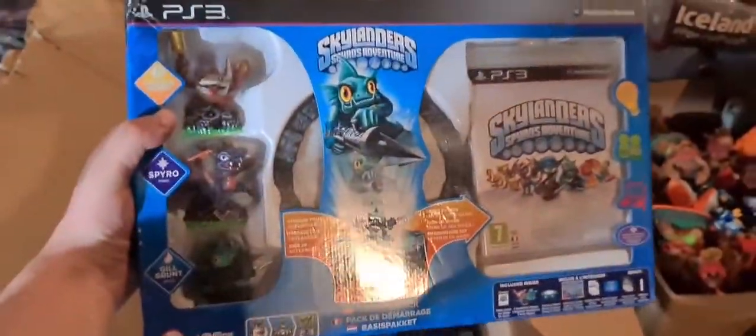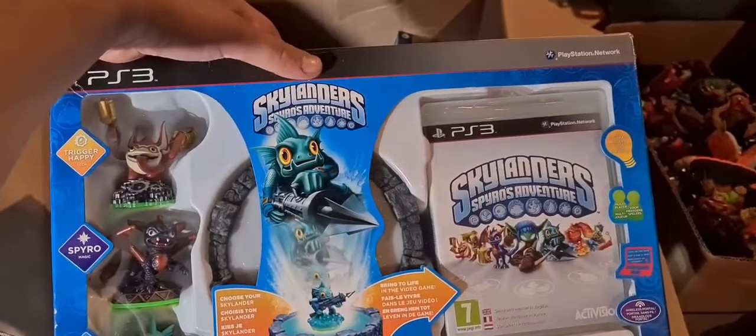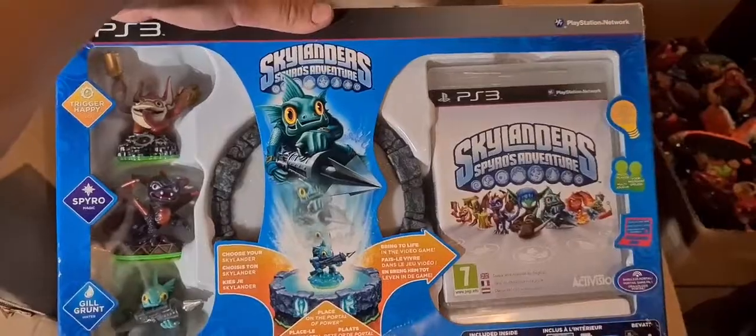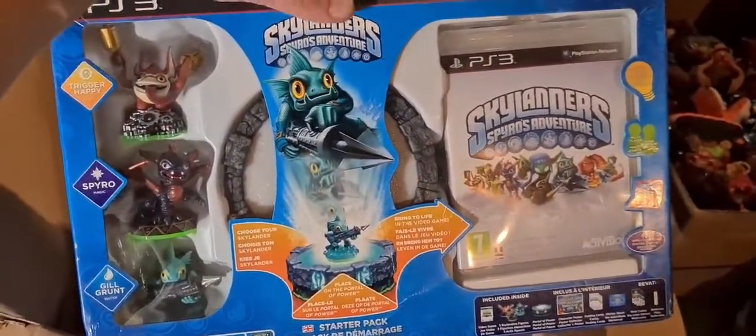Oh, now 120 paid. This, ladies and gentlemen, is factory sealed, brand spanking new PS3 Skylanders Spyro's Adventure. Looking at around 30 quid for that sealed. So, you know, that's a fair bit of my money back already. Yeah, you can see more sealed stuff.